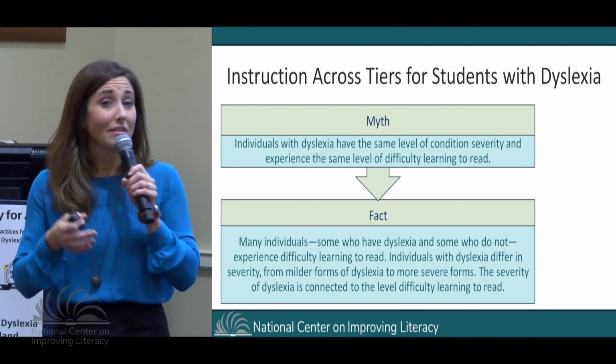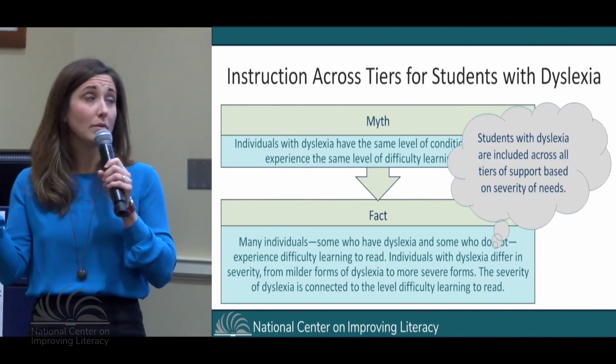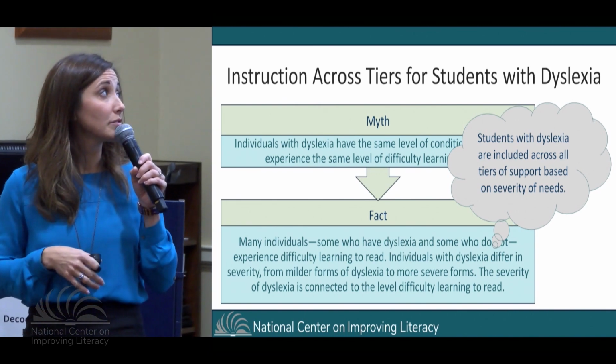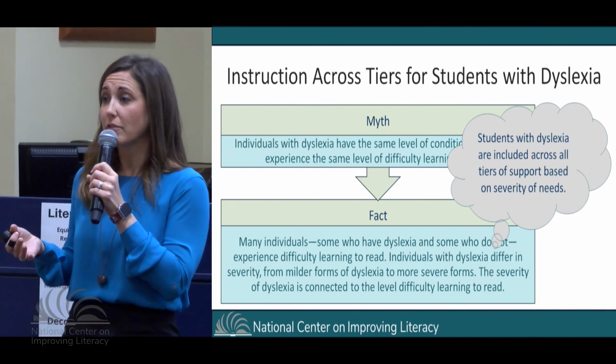So thinking about students existing on a continuum, also thinking that students with dyslexia are included across all those tiers of support based on the severity of their needs. So I may have some students who are in tier 1, tier 2, and tier 3 that are students that are at risk for reading disabilities, including dyslexia. But I also may have some students who are just in tier 1 and tier 2, and they don't need that tier 3 level of support because their needs aren't as severe as other students.